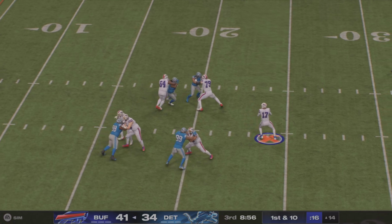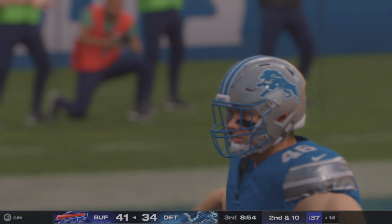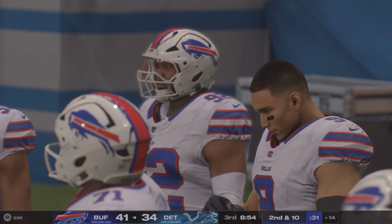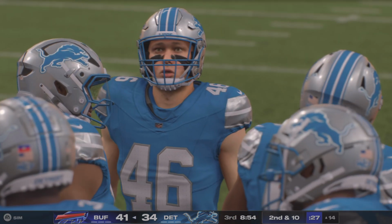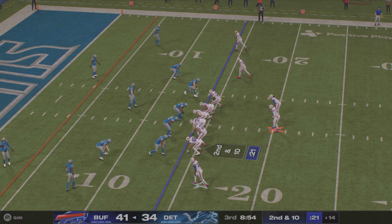Allen now looks to throw. Looking end zone, but it's incomplete. Let's give this defense some credit now. They let the guys get downfield, but when push came to shove, they stood their ground. And now they'll likely force a field goal attempt. So now 2nd and 10 after the incompletion on 1st down.